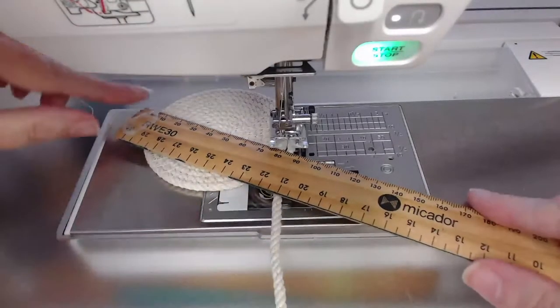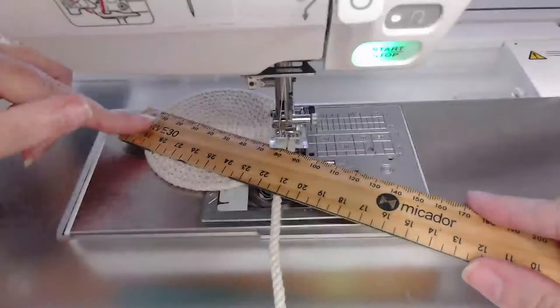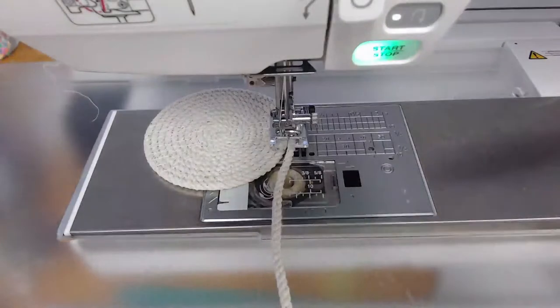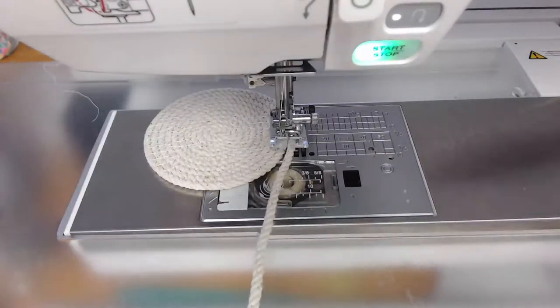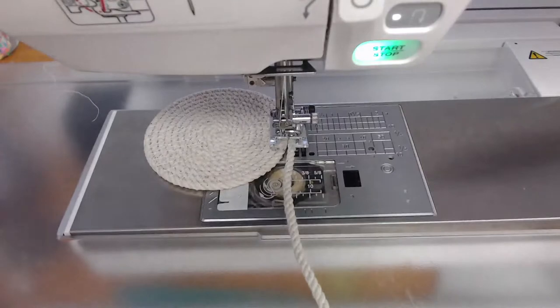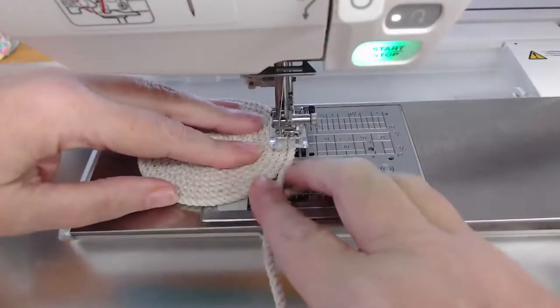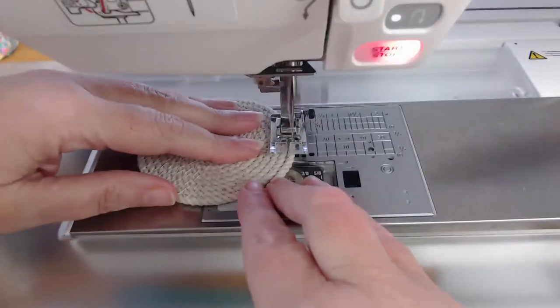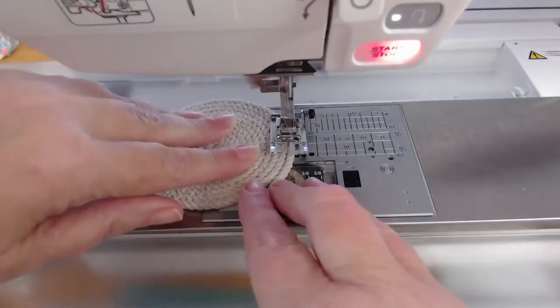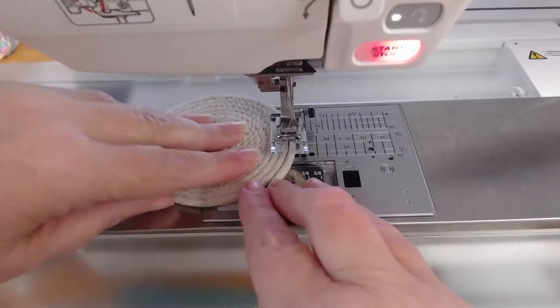Now, as you're going along, check your size if it's important to you. You can freeform these and make them whatever size you want. I wanted mine to be about the same size, so I keep on checking as I'm going. Well, you told me I had to make mine 8 inches. So I kept on thinking that one is 8 inches.